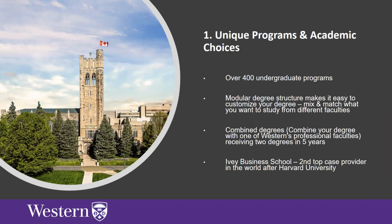Western has over 400 undergraduate programs, which is a lot of choice. But for first year, we offer a common first year. So a student only needs to select the faculty level to apply to. They don't need to decide their major until the end of their first year of study. We offer a modular degree structure, which means it's really easy to mix and match different degree areas. So say a student's interested in English in the Faculty of Arts and biology in the Faculty of Science. They could easily mix and match through double majors, major and minor, and so on.